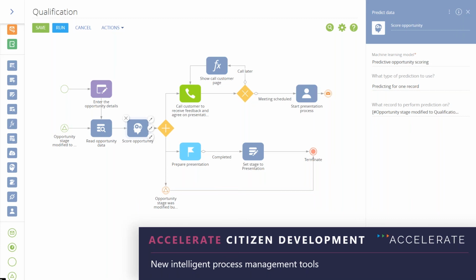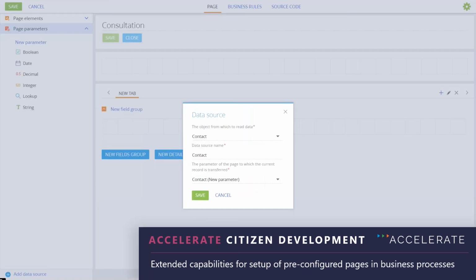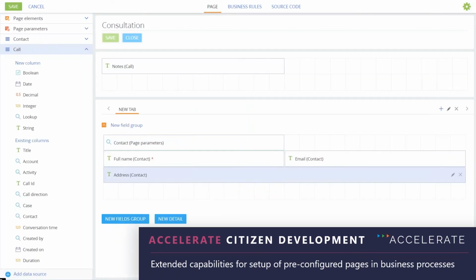And of course, in addition to that, now when configuring pre-configured pages, we also have the ability to specify specific data sources for the records that are going to be displayed on the pre-configured page, and also update those records within those pages. So it reduces the number of elements that are needed in the design of the process, and saves a lot of time for the analysts.